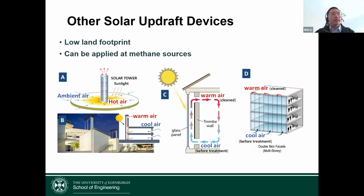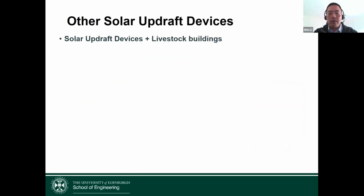I'm sure you have some other questions, like the relatively large land footprint of solar chimneys could be too high. And can we apply this solution to remove methane at its sources? We are always thinking the same. Apart from giant solar chimneys, there are other solar updraft devices working on the exact same principle, like ventilation chimneys, Trombe walls, and double skin facades, which have low land footprint and can be applied at methane sources. For example, we proposed to install solar updraft devices on livestock buildings.